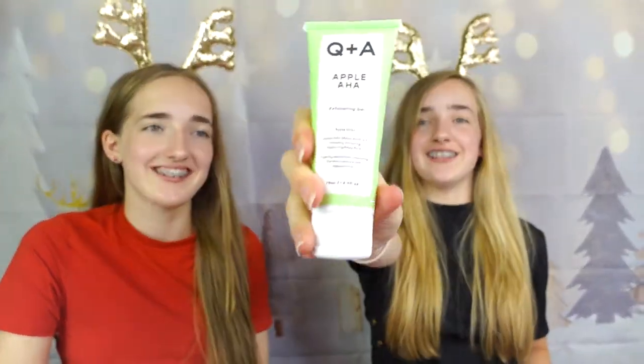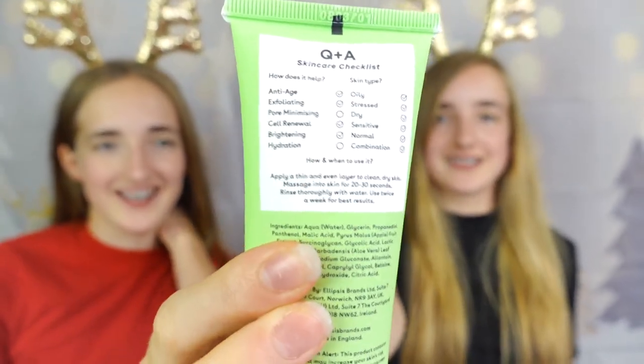So we can't actually smell anything. Maybe a teeny, teeny bit of apple, but it's really neutral, unless perfume has killed all our senses. So we can't smell anything anymore. But I'm really looking forward to using that. I mean, look how adorable it is. I love the green colour.